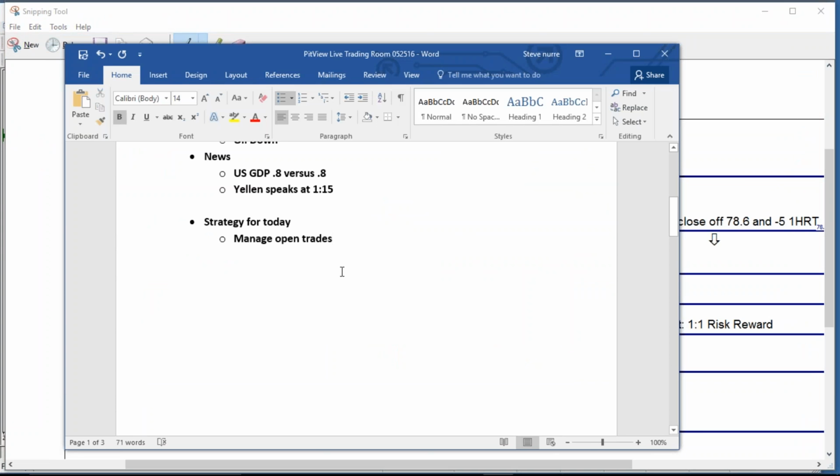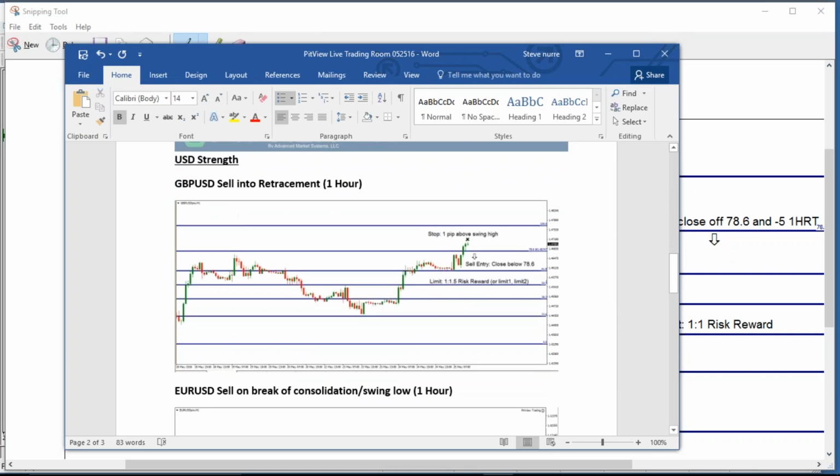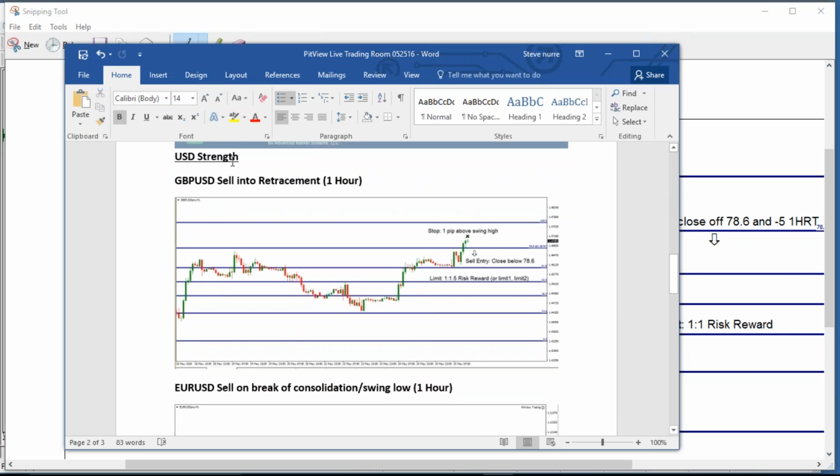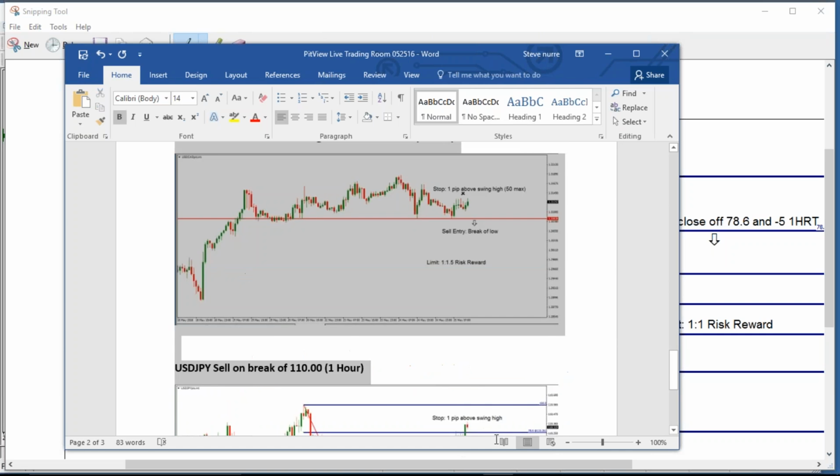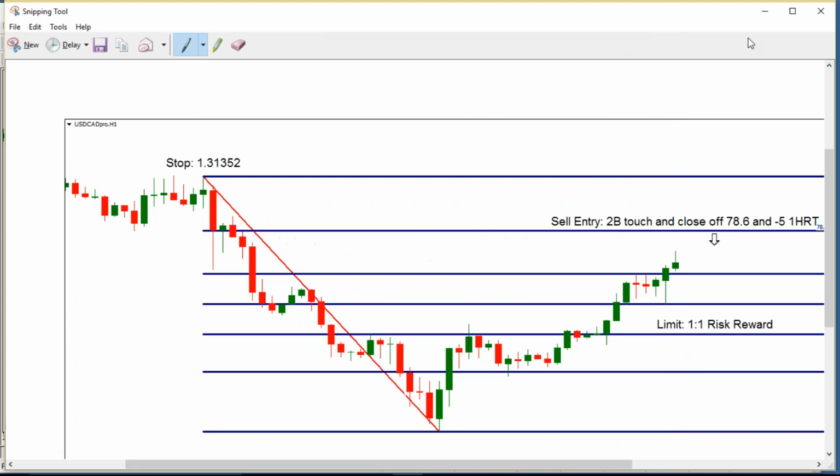So manage your open trades. Close any open trades before 1 p.m. Eastern Time. Yellen speaks at 1:15. I would avoid Yellen as much as you can today. The only strategy I feel would be in the direction of dollar weakness, on the dollar Canadian.